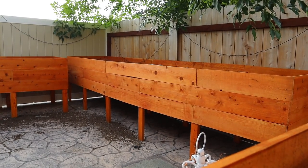So we still have a ways to go, but overall, this is a huge improvement and I'm really happy with it. I think I'm really gonna enjoy getting ready here in the morning.